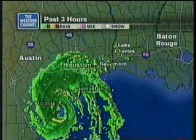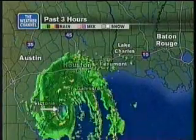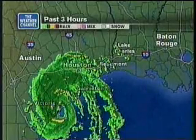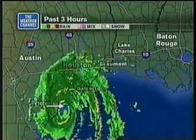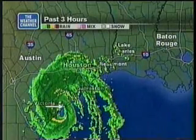Let me show you the latest satellite image here. You can see it making its way onshore right near Port O'Connor. But this band back here, the back edge of the eye wall that just went past Palacios and now is heading toward Port O'Connor, is the one that's pushing the strongest surge onshore, probably 5 to 7 feet in there.